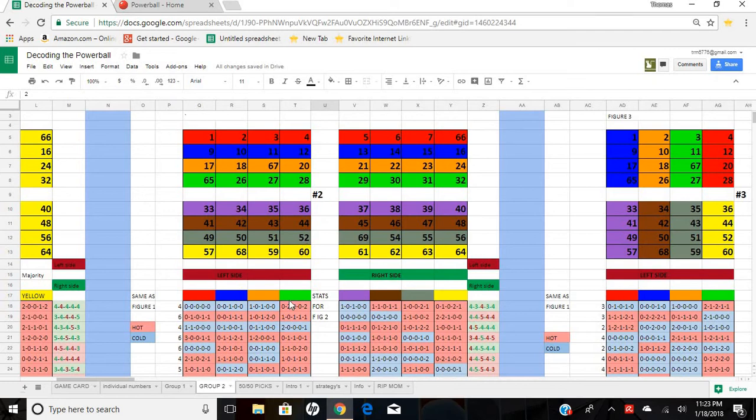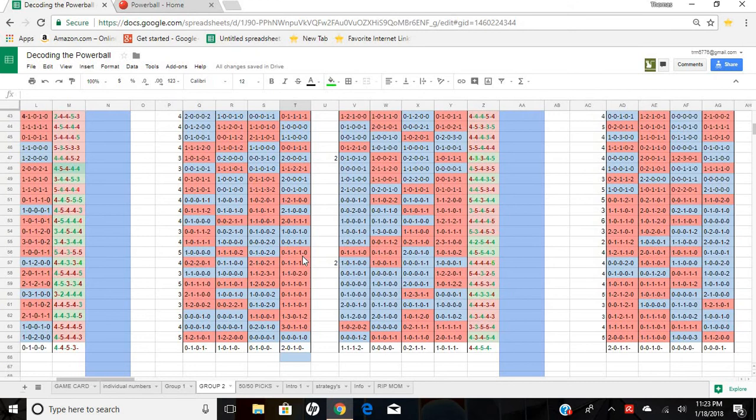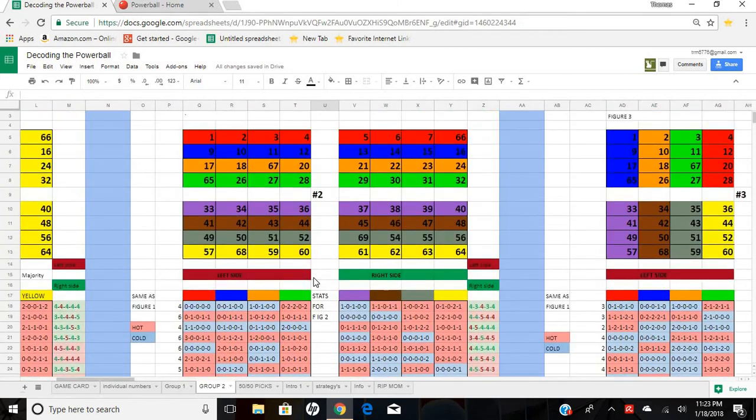All right, here's the stats for green. And as we go through the history of things, you can see that it got really hot right here, and now I think it's just going to cool off. As you can see, this is 4 drawings right here, and this is the last drawing. You can see that it's even, 2 hits and 2 misses, so I just think that this is going to be blue. So I think there's going to be a 0 right here, so I'm going to eliminate these green numbers off of the game card.